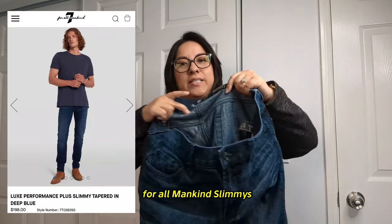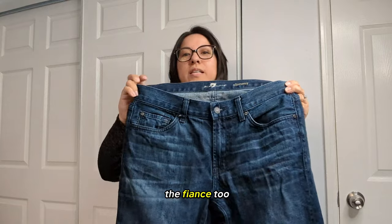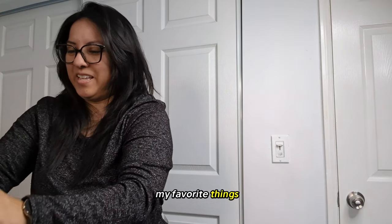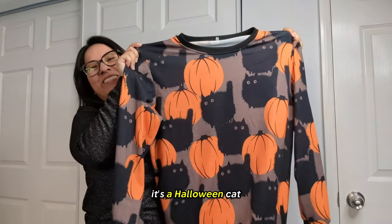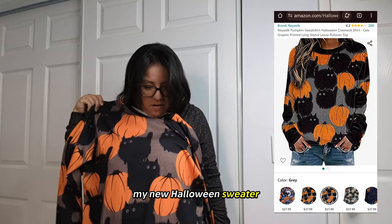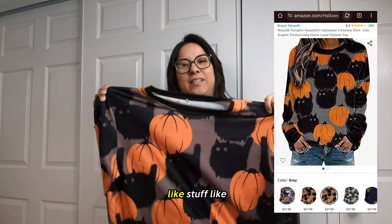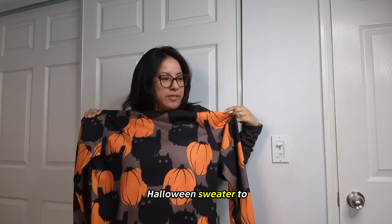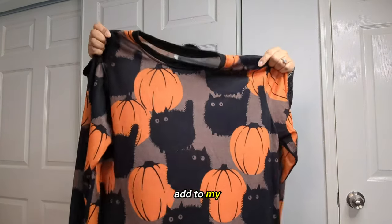And we got 7 For All Mankind Slimmies. These are for the fiance too. And one of my favorite things I got. It's a Halloween cat sweater, isn't it cute? Mini Halloween sweater. I think the older I get, the more I like stuff like this. Like I have my Christmas sweaters, now I have a Halloween sweater to add to my collection.